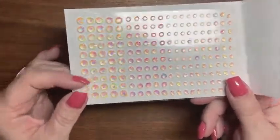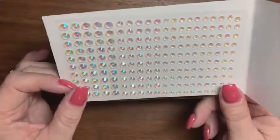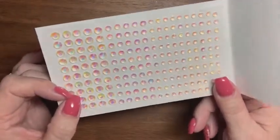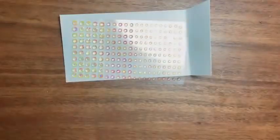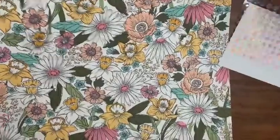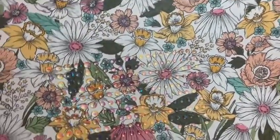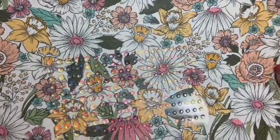So you can just see all the different range of colors that are in these just from placing it on white. Let's see. Let's try this. Oh yes. See, they kind of are little chameleons, and they'll just go with whatever you have. So I like that. So I had to get 2 of those.